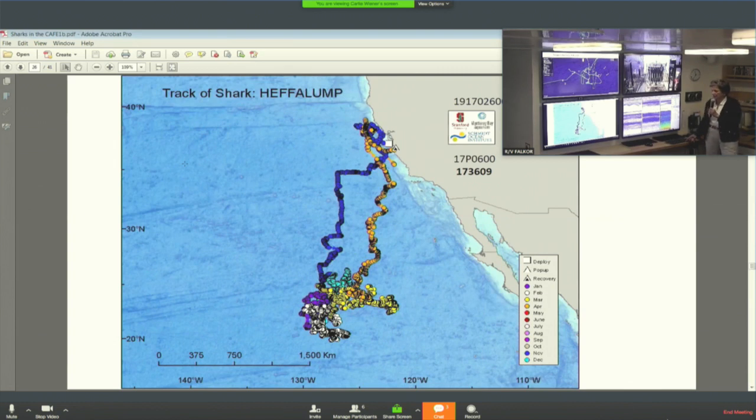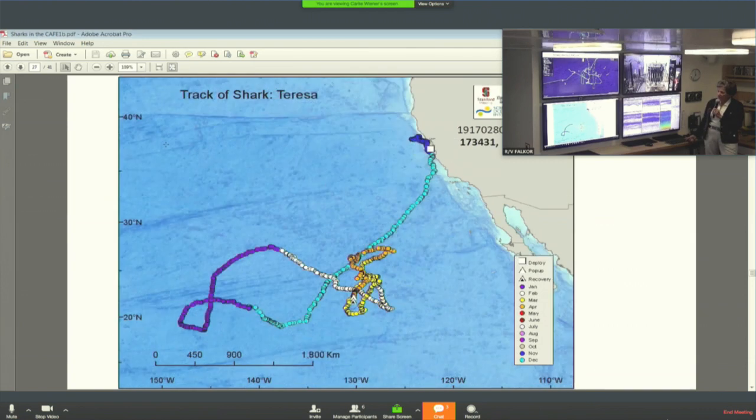Heffalump is a lovely large female who actually came to the cafe right before our trip, it looks like, and then headed back to Monterey and was recovered right outside Dr. Robeson's office, the tag that is. And then Teresa, one more female shark, again showing this incredible story where we leave California and these sharks are coming right down here to the cafe.